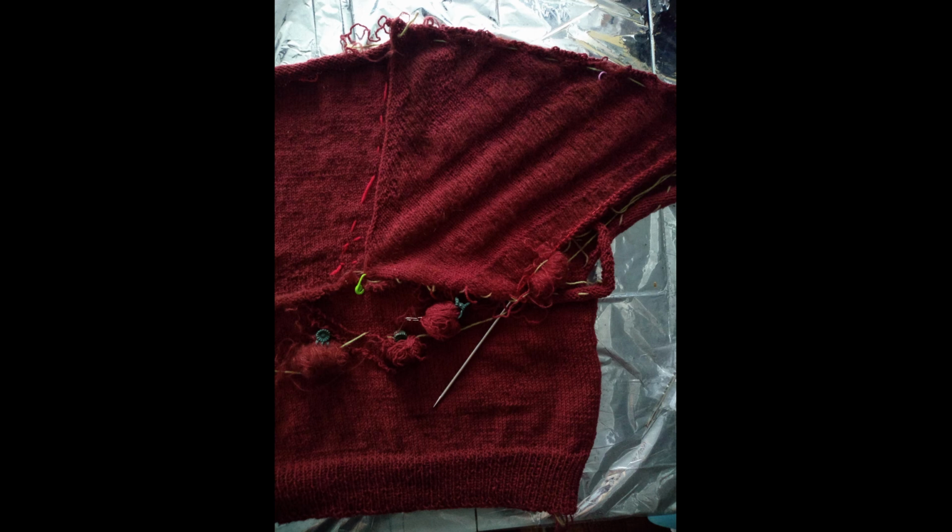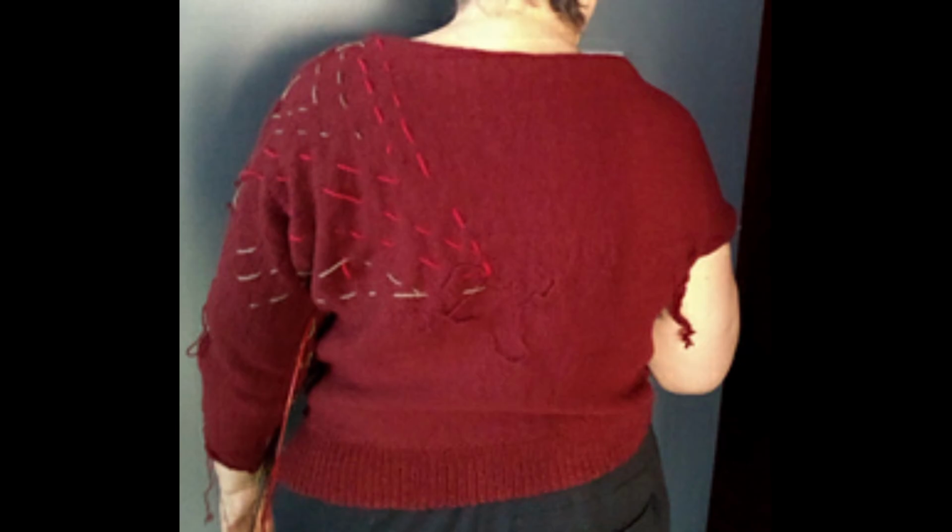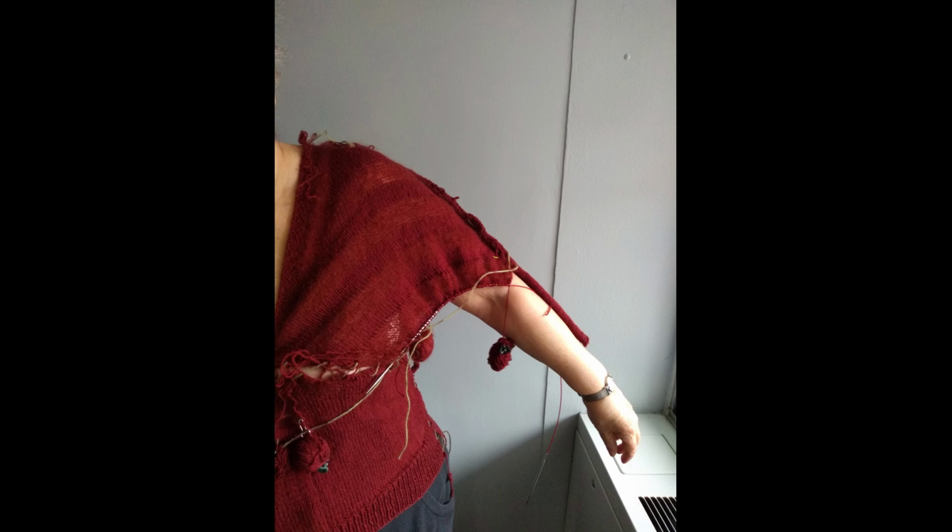This time, not only was I trying it on periodically, but I really paid a lot more attention to the lower edge of the shoulder section, because I knew I was going to have to graft it to a bottom front. And I made the bottom front the same as I made the back. Now I was able to knit up from the ribbing, and I grafted the live stitches from the bottom onto the lower edge of that shoulder piece, and voila! It all came together in the end.